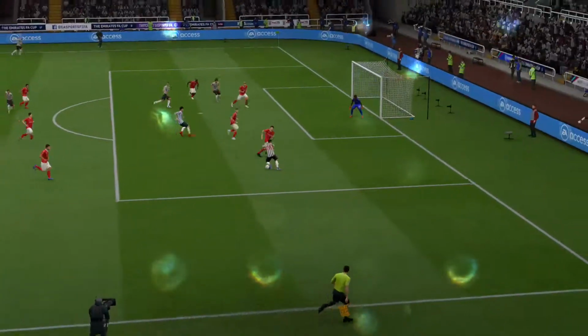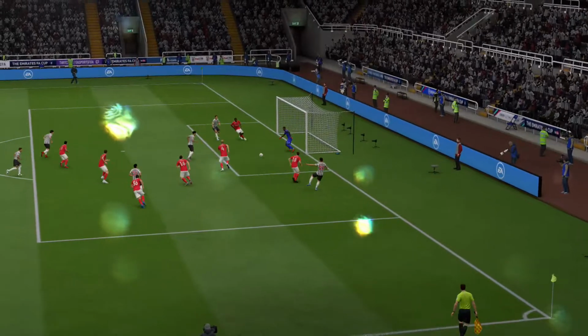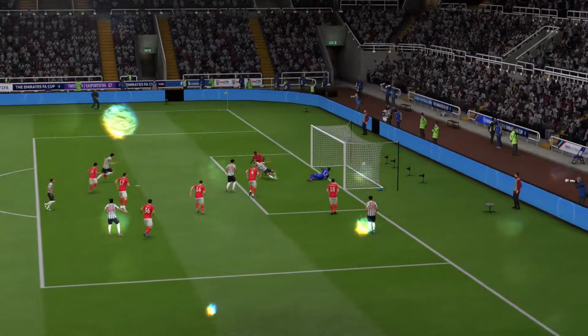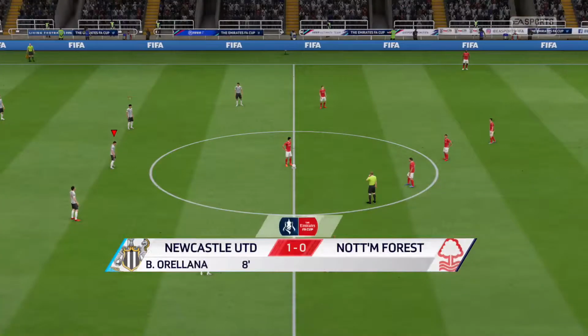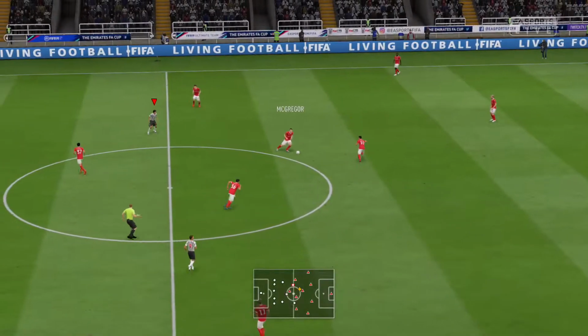The goal stands, and the goalkeeper stands with his head bowed. Well, he does, but let's give credit also to the goal scorer. He kept his head. He slotted it home really well. So that goal has put Newcastle in front.